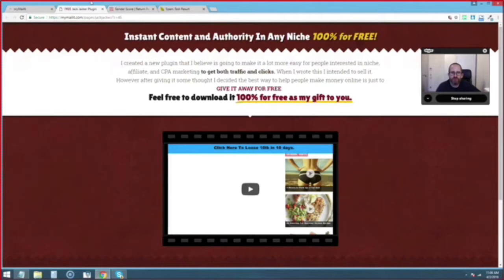I was going to put a page builder in this, and I was like, you know what? There's a lot of page builders. The world doesn't need another page builder. What the world needs is an easy way for these people to build a list. And I figured this is about as easy as it gets.